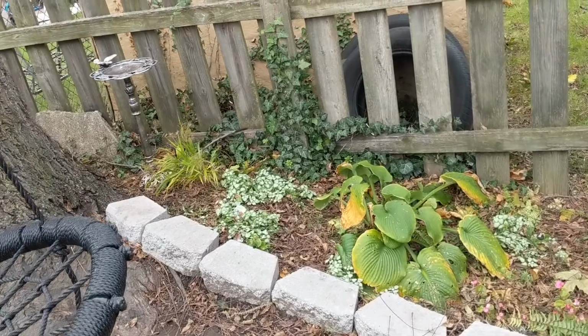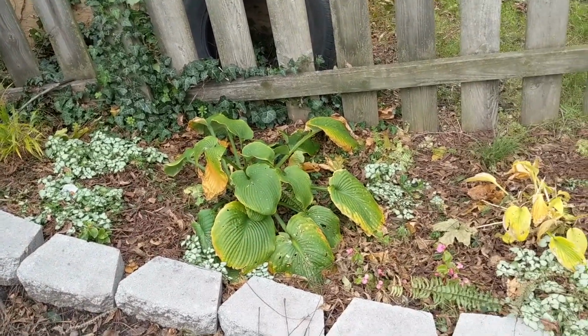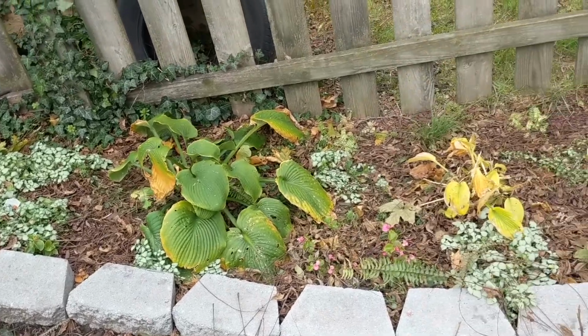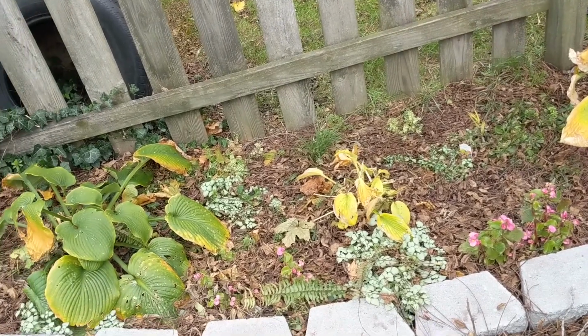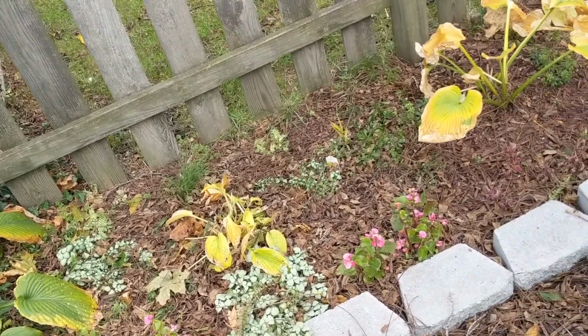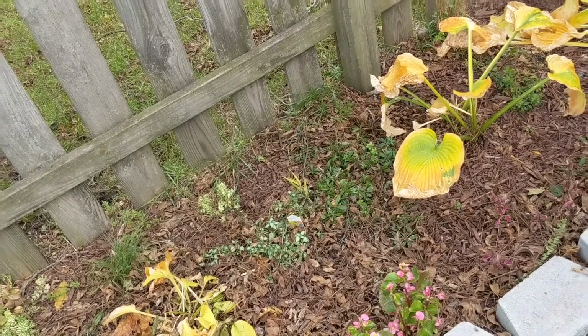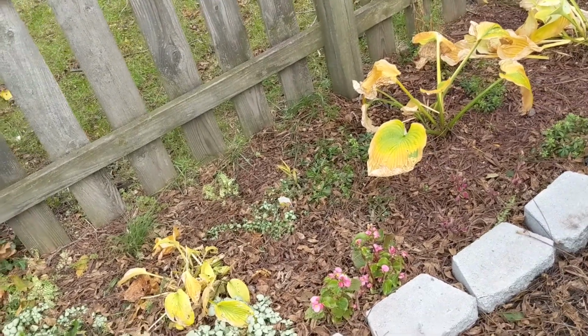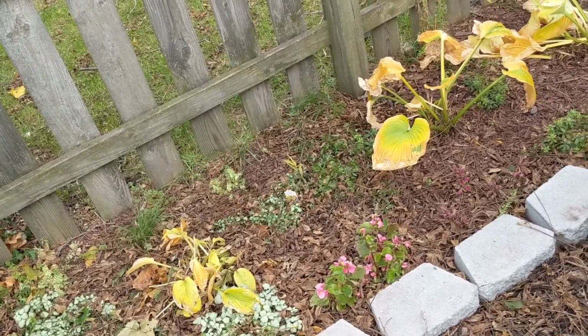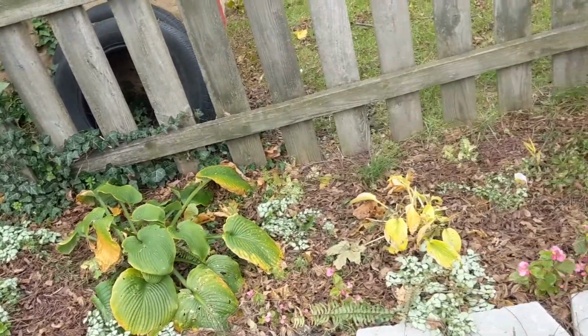Okay, and then this is the area by the tree. This is usually my favorite area. Right now it's very much in flux. I had to make some changes because the sweet woodruff, which is, let's see if I can show you, this right over here, it's beautiful, but unfortunately doesn't do well in drought situations, which unfortunately because of this black walnut, we have a drought situation.